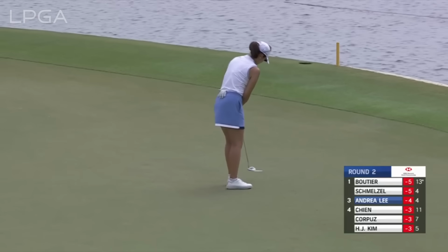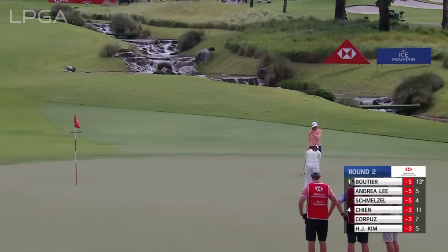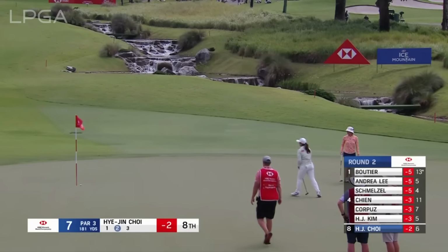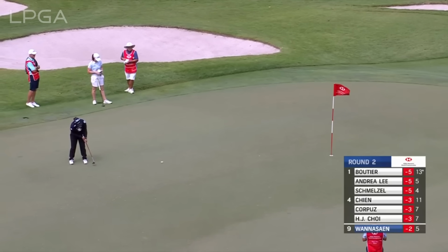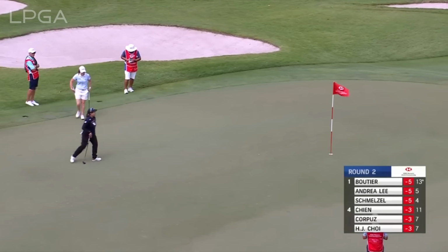So, Annika, if you were to play now, what bit of equipment would you like to have back? Maya Stark, Madelene Sagstrom, Lynn Grant. So we have a look at Hyejin Choi, looking for a 2 at the 7th, which she gets. But Swedish golf, there's one generation to watch. There's about 2 or 3 right underneath them. Yeah. So I think the next few years we're going to see more of them.